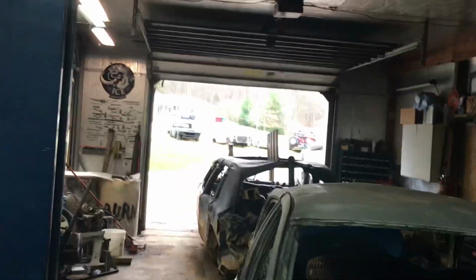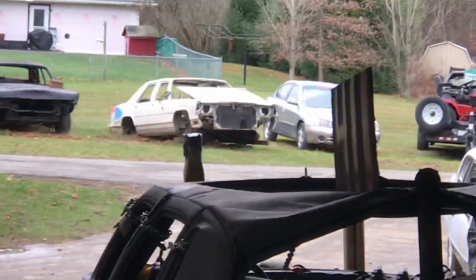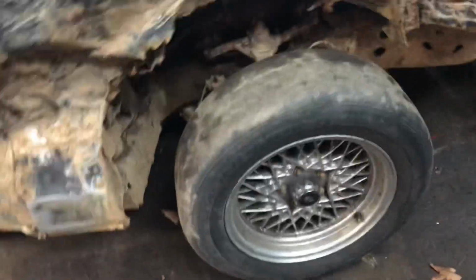See what all we get building. I don't know if you can see it out there. Probably don't want the sun. I'll zoom in for you. Yeah, right there. There's the Crown Vic, that white one. We're going to build that thing this year coming. That's probably going to be ran down Somerset.